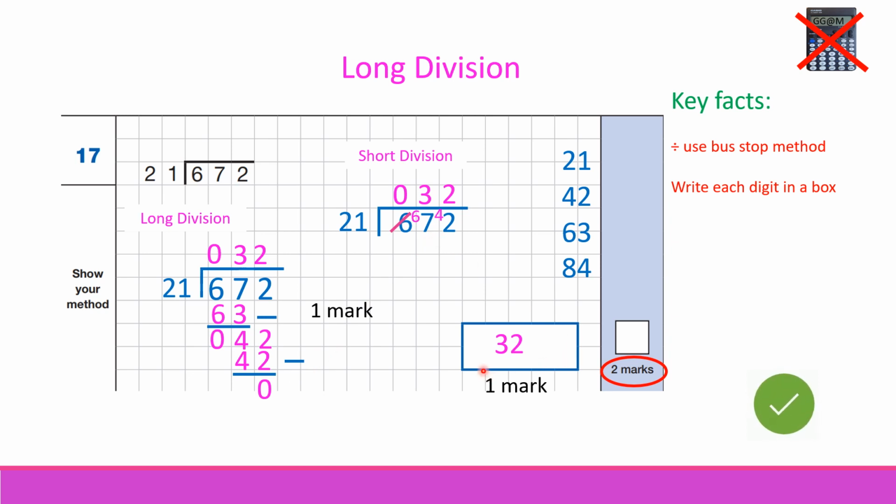But both answers will give you exactly the same. It doesn't matter which method you use, and I'm going to show you the mark scheme in a minute. You can see on the mark scheme both methods are allowed. There is 1 mark for showing your working out. So this is what it means when it says show your method. So to show your answers, you get 1 mark. And then your second mark here comes from writing the answer in the box correctly.